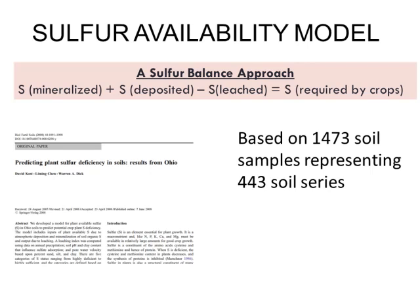So this model approach, we took a sulfur balance approach to create this tool. Warren Dick and David Cost and team in Ohio worked on this publication in 2008, where they took data from about 1,400 soil samples, representing about 443 soil series in Ohio. So they collected this data. They collected the organic matter information from this data set, and they computed the mineralization of sulfur from this data set using bulk density, and computed a model. So we've used a similar modeling approach to come up with this map at the national scale.